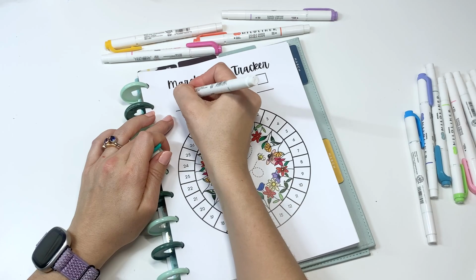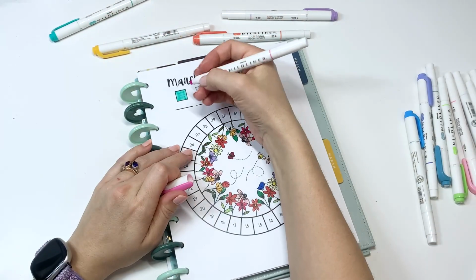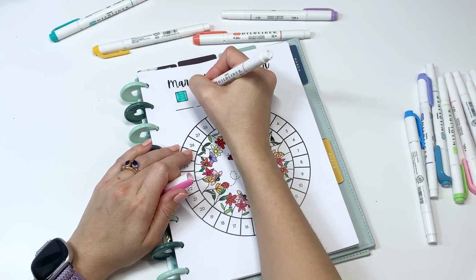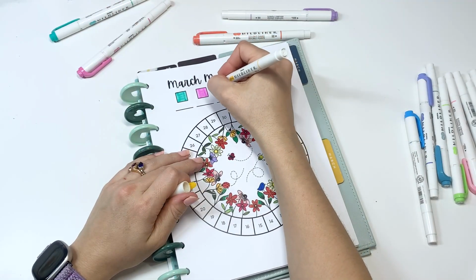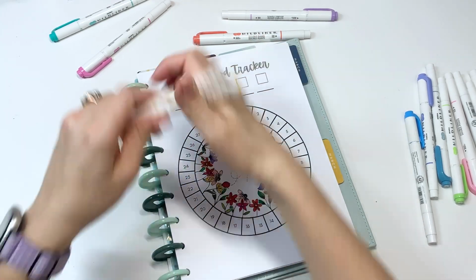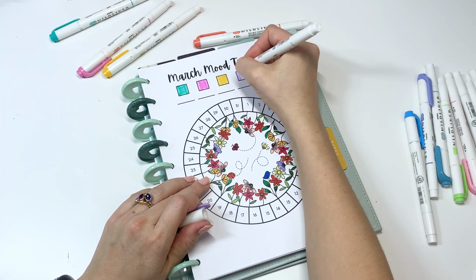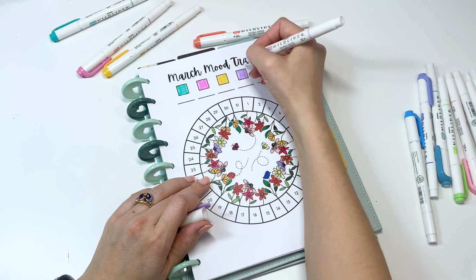I can either just fill out one color and make it like the overarching mood of the day, or I can add 2 or 3 colors if I kind of was all over the place, whatever works for you. But I like to have 5 moods that I track, and typically the ones that I track are excited, happy, okay, sad, and overwhelmed, though there are, of course, a lot more that you could do. Also, this would be great instead of a March mood tracker.